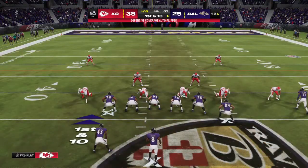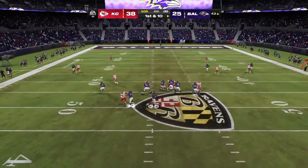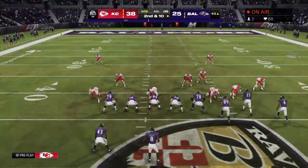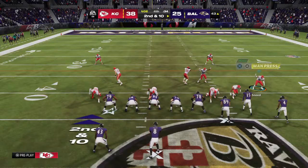Jackson and the Ravens, here they come. Down by 13, 65 seconds remaining. Field goals, useless at this point. They need 2 touchdowns, and they need them in short order. But just over a minute to go in the football game. 2nd and 10.